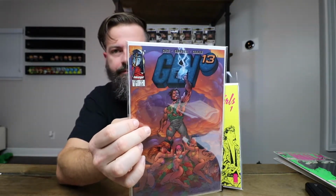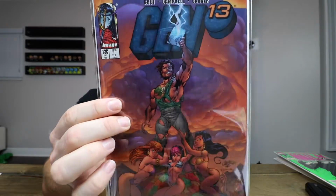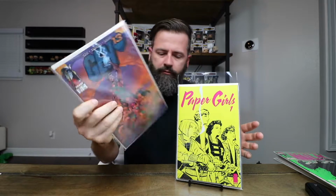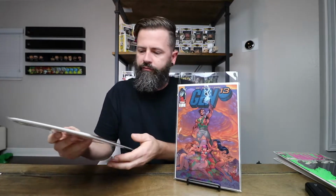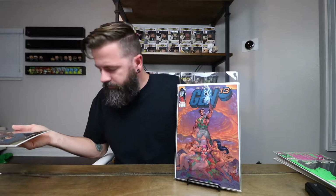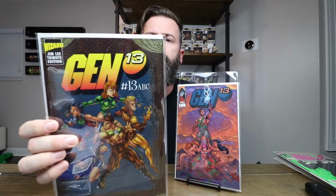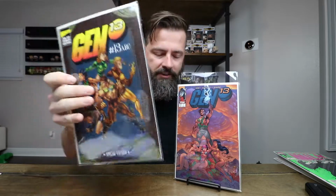Must be dusty. This is Gen 13, number 13C. Another Campbell book that I picked up for 50 cents from 1996. This book I picked up for $5, I believe. It's Gen 13 ABC, number 13 Special Edition.